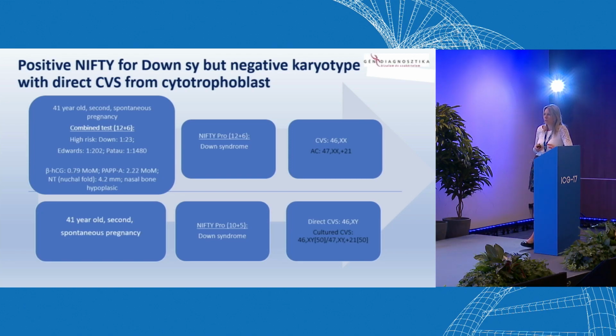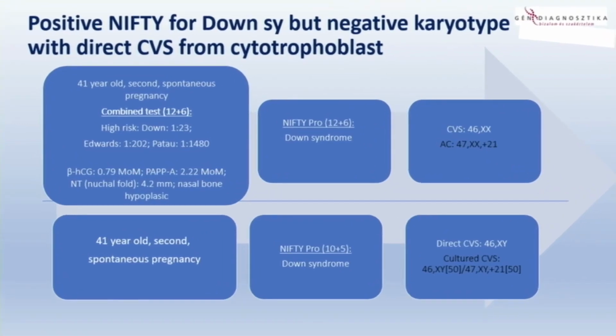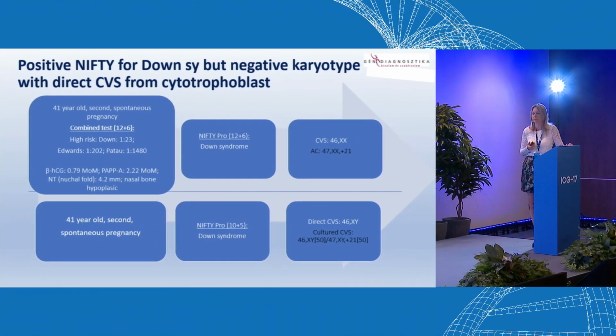It's very important and shows the high sensitivity of the NIPT test because both of these cases had placental mosaicism. So it means that the NIPT test can detect Down syndrome when the placenta produces normal cell lines, but it can see the fetus as well. In the second case, it was a mosaic case, 50% normal and 50% Down syndrome.